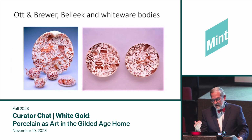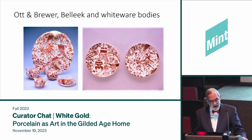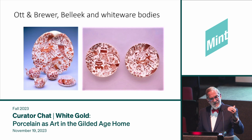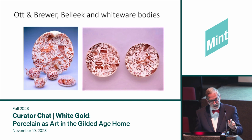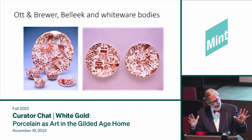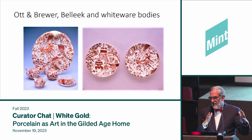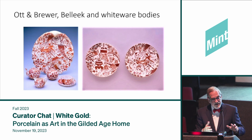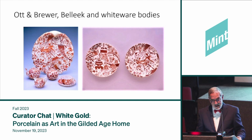And just to go through a few more ideas of things that didn't come into this exhibition: Ottenbrewer played the game because Walter Lenox only wanted to do fine china, to do art porcelain. Ottenbrewer would do anything it could make money with. And it still failed, but anyway, that's the way businesses work. So there is a tea set by Ottenbrewer with a huge shell tray up in your galleries, and this is a variation on that with transfer printed and gilded decoration.